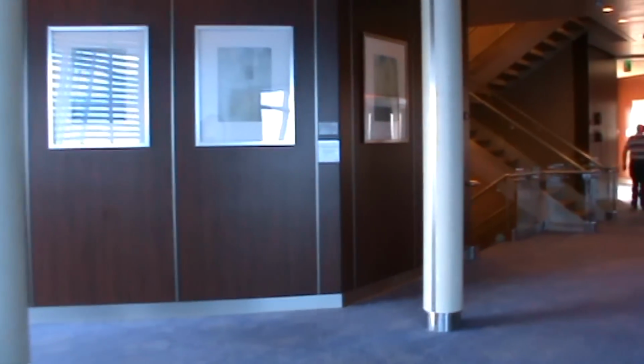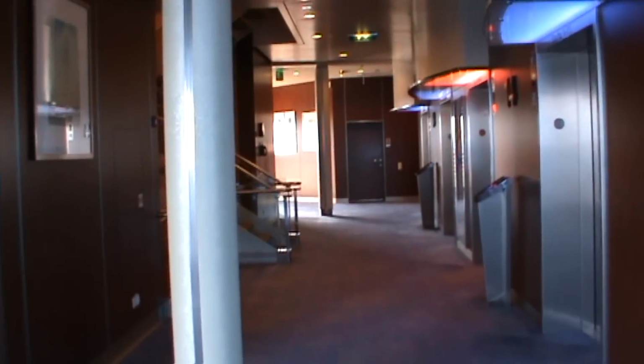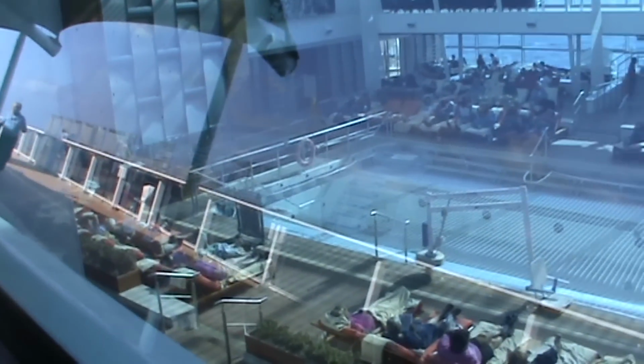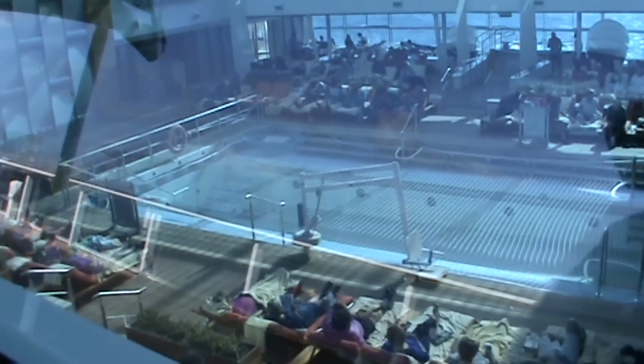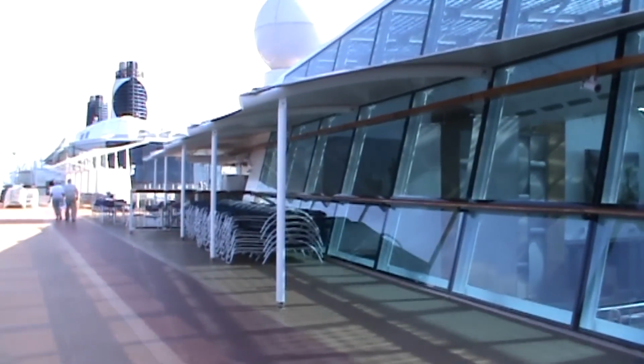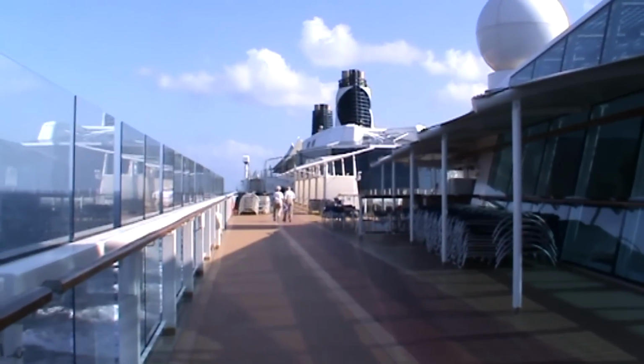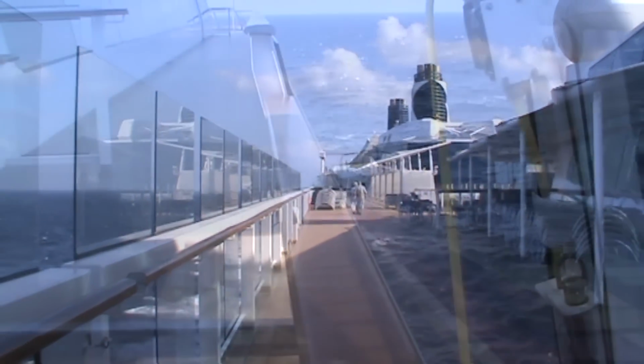As you leave the Sky Lounge, you come across the main forward lift shafts. There are 4 lifts and they serve all floors from deck 2 to deck 15. This is the solarium pool, which was drained overnight because there was a little rough weather, nothing major but enough to make the decision to empty the pools for safety reasons. And this is looking along the deck at deck 14.